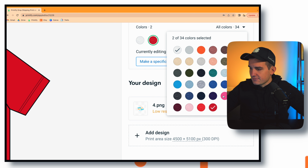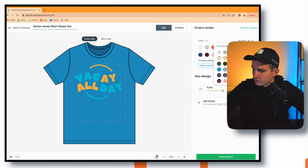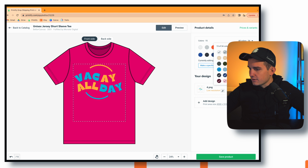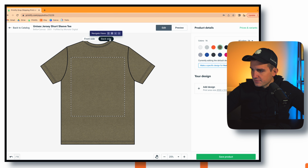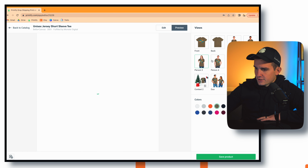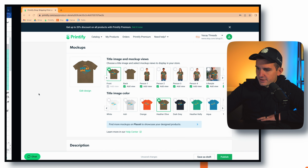It's better for us to have one red, heather navy, dark heather. We're choosing all the ones we think it looks good on. And since this is a vacation travel brand, it's kind of more lighthearted. I'm going to choose more of the lighter, summery colors than the darker, more winter colors. And also the heather colors typically perform really well because they have this nice multi-color look to them. You can see there's nothing on the back, but we can see what each of the colors looks like. Next thing we're going to do, save product, choose our title image.